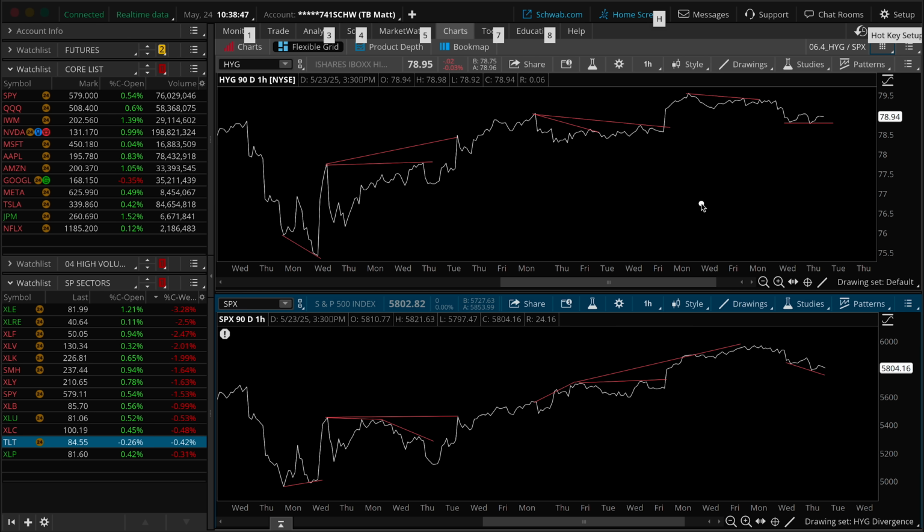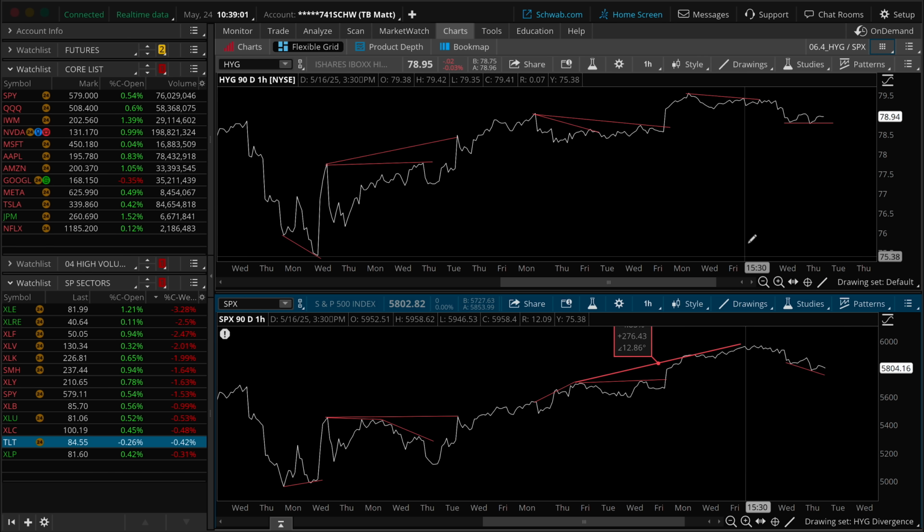It's possible. Or the base case takeaway I would have from this chart spread is just that, okay, high yield junk is not breaking down, even if the equities market does continue to close the gap below or whatever, I would still be thinking as long as this maintains this, that's a bullish signal. So I'll be watching that quite closely.